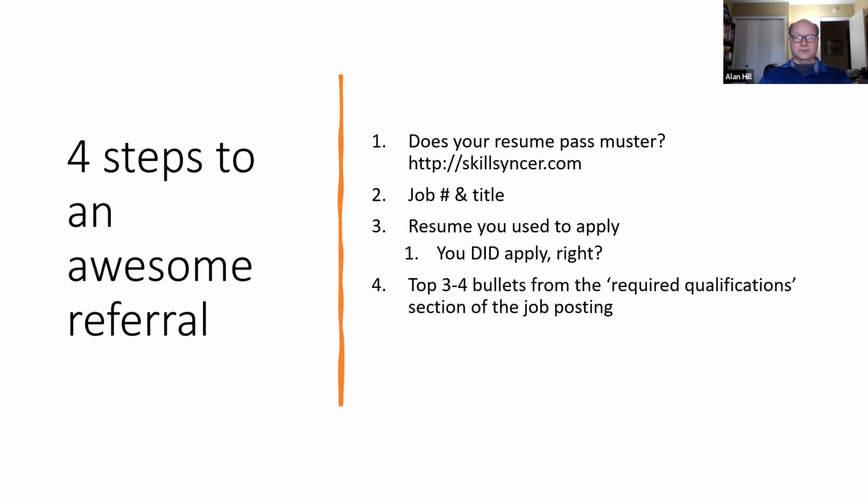The next thing is, as Stephen said, your job number and your title. And this all goes into the email that you send, and then the resume you use to apply, and note you did apply, right? Make sure that if you ask for a referral, it's for a job that you applied for. And then we're going to go through the top 3 to 4 bullets from the required qualifications section of the job posting. Now, just to highlight this, that doesn't mean you can't pull qualifications in from the additional qualifications section. And it doesn't mean that you necessarily need to use every bullet that's in there.